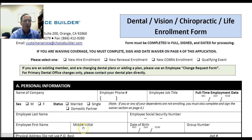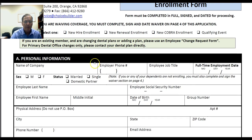Okay, we're now going to go over the application and completing the application for the Choice Builder. So what you'll do is you'll select New Hire Enrollment. That's what you would likely be doing this for. The company's information, including the name of the company, your employer phone, your job title, and your date of full-time employment is important. Put down your sex, your marital status, your last name, your first name, your middle initial, your social security number, your date of birth, and the group number.